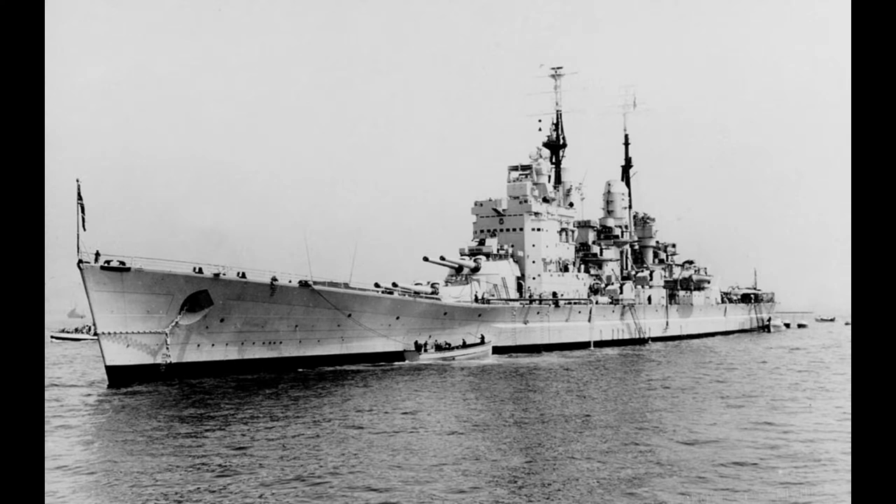The thickness of the main belt was reduced by 1 inch, 25 millimeters, to save weight, but the primary method chosen to reduce the draft was to increase the beam by 2.5 feet, 0.76 meters. This exceeded the width of the docks at Rosyth and Plymouth, which severely limited the number of docks that could handle the ship, but these changes were approved by the Board of Admiralty on the 17th of April 1941.